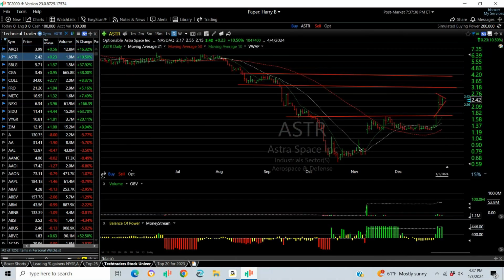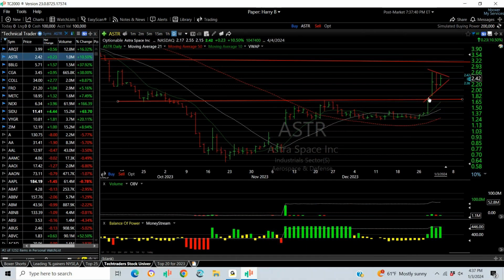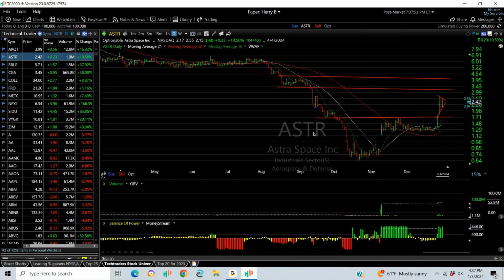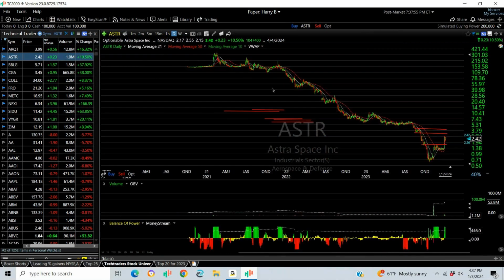ASTR, well, that's a space stock that popped sharply a couple of days ago, and now look at the last two inside days in a row, forming a wedge. If we pop here, we're looking at 3.35, 4, and then 5 as possibilities. And you can see this stock had a huge drop, although this is a reverse split stock as well.